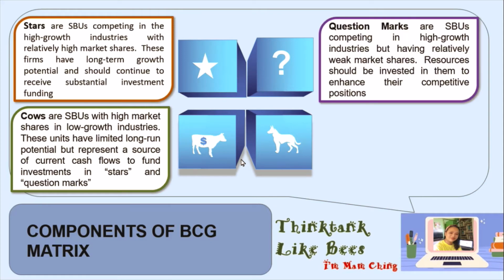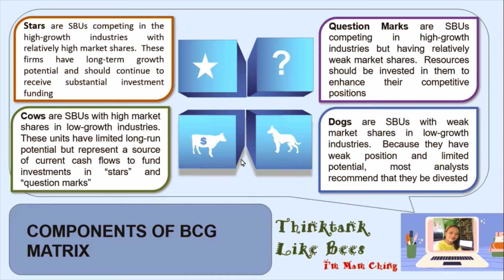and question marks. Question marks are strategic business units competing in high growth industries but having relatively weak market share. Resources should be invested in them to enhance their competitive position. Dogs are strategic business units with weak market share in low growth industries. Because they have a weak position and limited potential, most analysts recommend that they be divested.